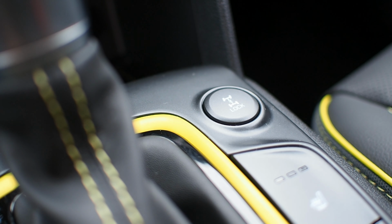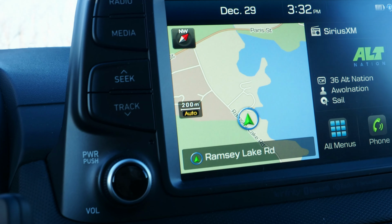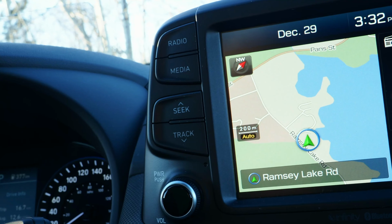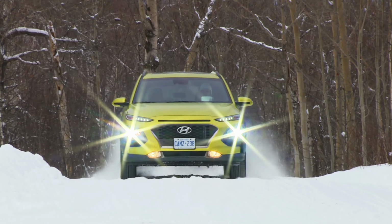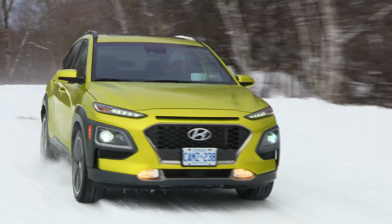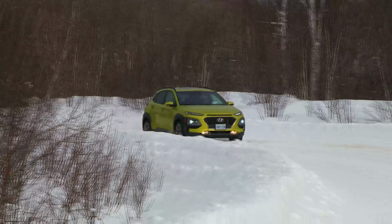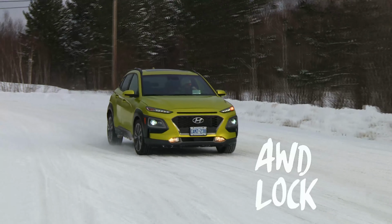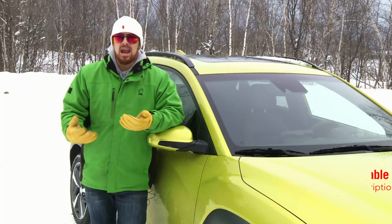Tap it, and you tell the Kona that you need extra traction for challenging lower speed situations. It's a nice touch that gives you a little extra control over the all-wheel drive system, which can be useful if you live in a northern climate or otherwise have to tackle some deeper snow. So enjoy the video, and I'll show you on the screen when the lock mode was engaged and when it wasn't so you can see how it helps out.